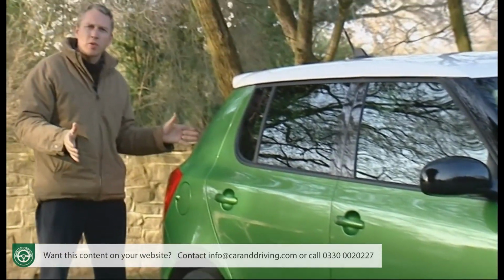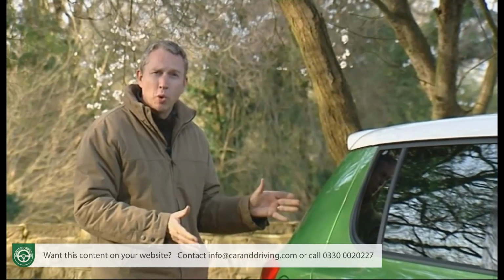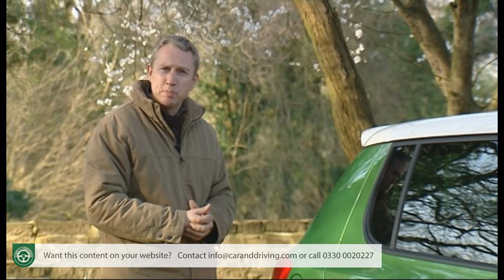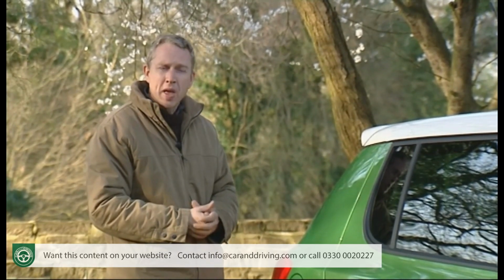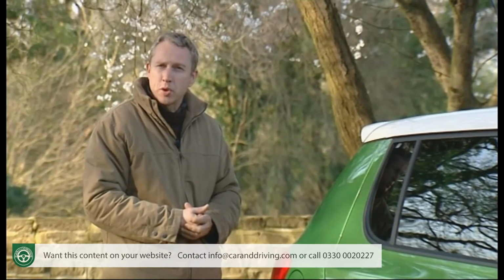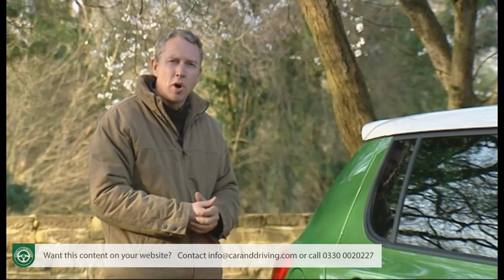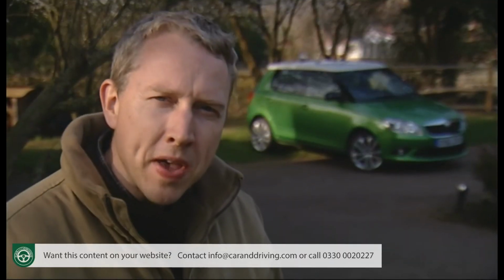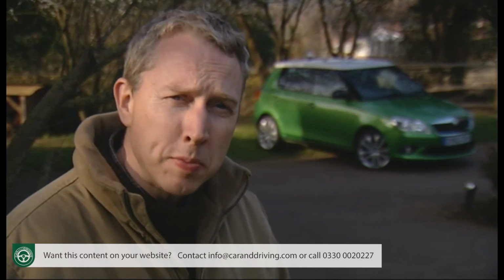So what about other rivals though? Well, all have only 3 doors, all are smaller and all are pricier. You're looking at around £1,500 more than this Skoda for a Renault Sport Clio 200, around £1,800 more than a Fabia if you want to get yourself into a Mini Cooper S, and around £2,400 more if you want a Vauxhall Corsa VXR.